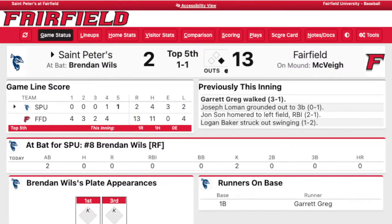Yeah, might just be playing conservative. Maybe just has the mindset of let's get a bunch of guys on, do the best we can to load them up, and then try to make a big swing. Don't want to get yourself out caught stealing. Might be the mindset there. The 1-2, that is caught. Wilson is caught looking for McVay's eighth strikeout of the game.